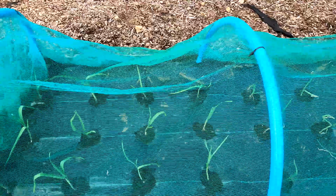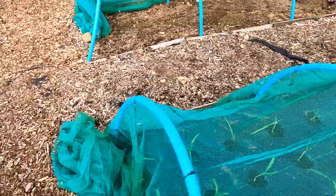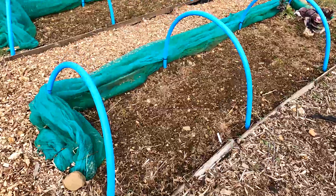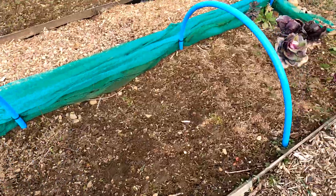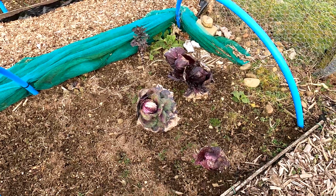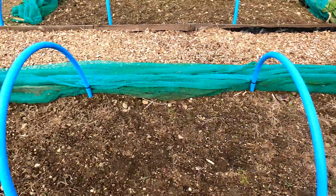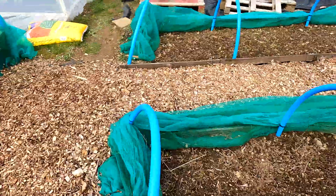So they're all onion sets until the last 3 or 4 rows down here where we've got garlic in, and swiftly on again to this one. Nothing growing in here just yet. This is one of the brassica beds. We've got some very sad looking red cabbages at the end here. Two of them are okay, but the other 3 of them just need to come out and then find their way into the compost bin.